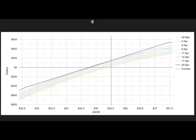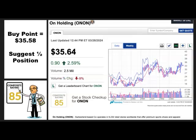Let's take a look at the chart before we go. For ONON, as of today, the composite rating is 85. That's very, very good. We also have a strengthening relative strength line. We're at 81. This is on the weekly chart, by the way. And we're at 35.64, so we're already in an upward trend. It was up 2.59% today on lower volume. So this is one that might make sense. As you can see, there seems to be resistance right here at about 36. So hopefully, if the stock continues to bounce and move a little bit higher over the next month, we will be in the green on this one.